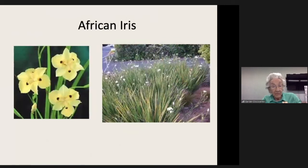Now, African iris, you wonder what it is, okay? You see the flower on the left? When you look at the clump on the right, that's pretty much the proportion of the flower to the foliage. The foliage is an excellent landscape plant. It froze, but I think that the rhizomes will do fine. The last freeze that we had, everything is brown. But if you just cut the tops off, it'll do well.